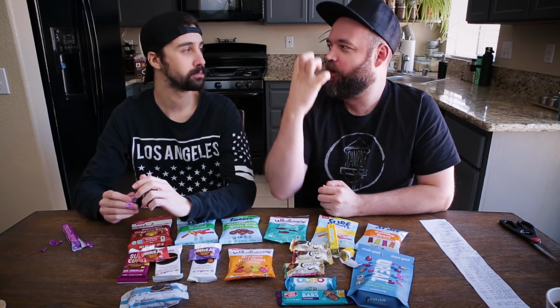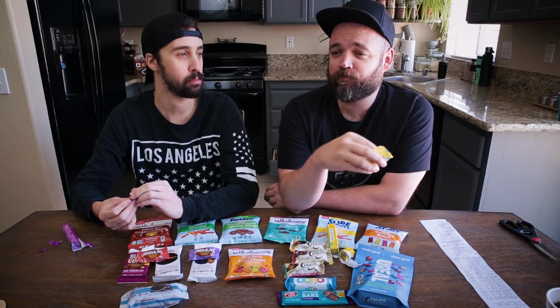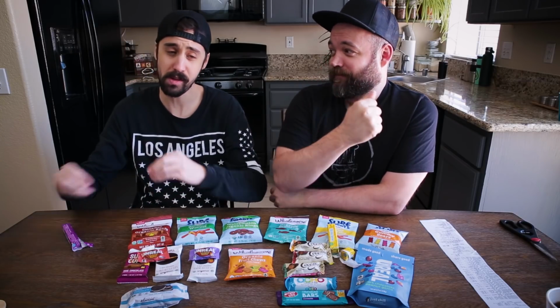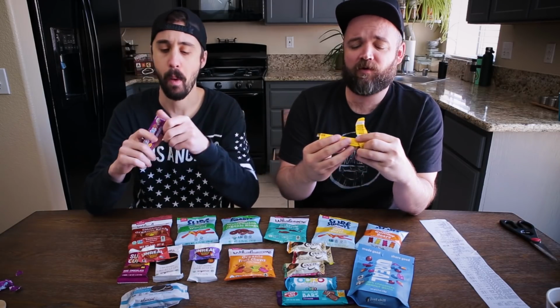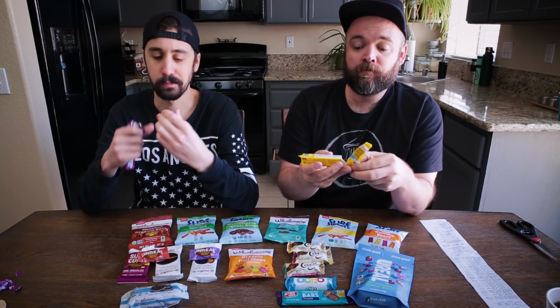Definitely a lot firmer than a Starburst. But I have to say, the flavor is amazing. I like it. Again, what was that flavor? I had lemon, you had berry. Lemon raspberry. It says organic candy chews.